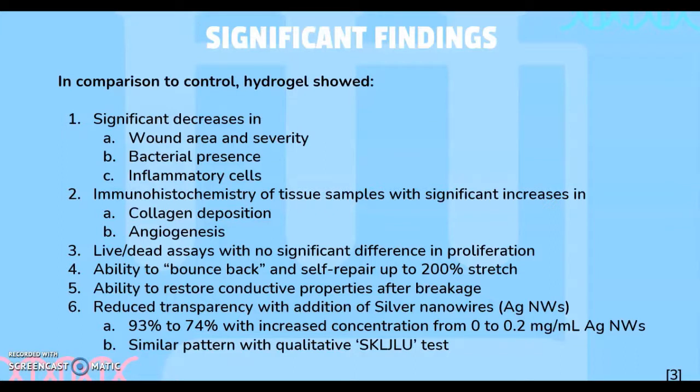Transparency is a crucial component of hydrogels because of the ability for qualitative review by medical professionals without the necessity for removal of the biomaterial. It was recorded that the average transmittance at 660 nanometers decreased from 93% to 74% when silver nanowire concentration only increased from 0 to 0.2 milligrams per milliliter.